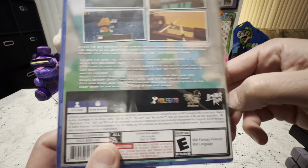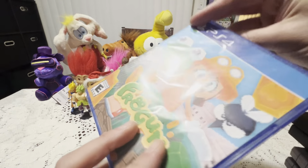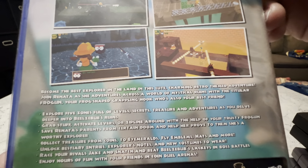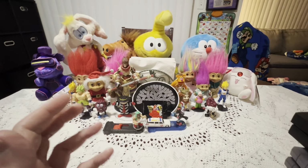It's not by Limited Run, but they distribute it. Basically, you play as this one girl named Renata, who uses this grappling hook gun. It's like a 3D platforming action adventure game. Looks really fun. So yeah, I got that one.